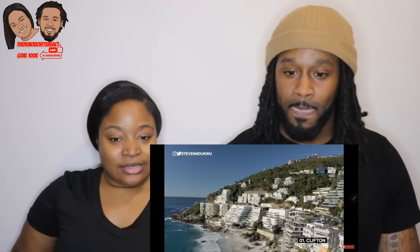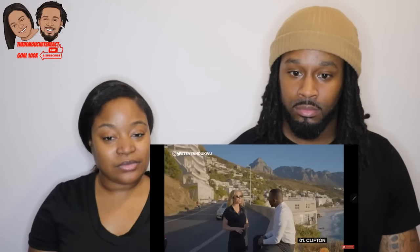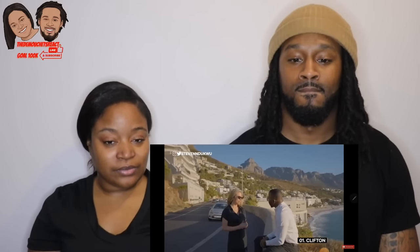It's a dream come true for anyone to own real estate here, as properties are in high demand, with appreciation rates climbing as high as 8.2%. The demand for homes here is so high that there is currently no vacant land for new construction. From beachside bungalows to mountainside mansions, Clifton really has you covered.